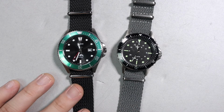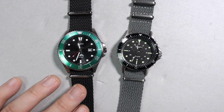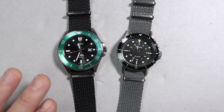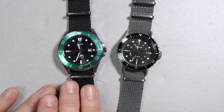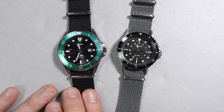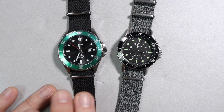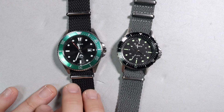I don't know why they did that. If this was 40 millimeters, I know 44 millimeter watches can exist, but at this price point, if this was 40 millimeters, everybody should buy one. At 44 millimeters, it's difficult. It's just a bit too big for a lot of people.